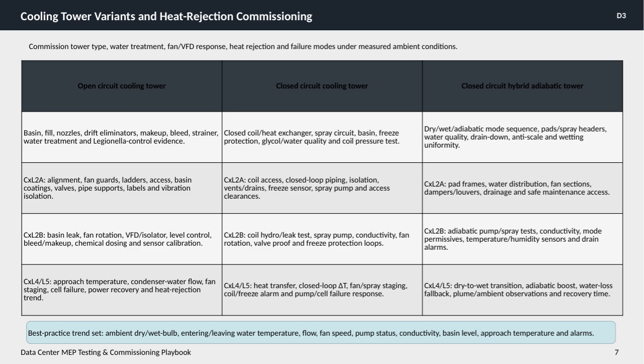Best practices for commissioning across all tower types emphasize monitoring ambient dry and wet bulb temperatures, water temperature entering and leaving the system, flow rates, fan speeds, pump status, conductivity, basin water levels, approach temperature, and alarm statuses. These parameters help ensure the cooling tower operates efficiently and reliably under real-world ambient conditions while mitigating risks of failure. Understanding these key aspects allows us to select the right cooling tower type, implement appropriate water treatment, regulate fan and VFD responses, and evaluate heat rejection performance comprehensively. This detailed commissioning approach is fundamental to optimizing data center cooling infrastructure performance and longevity.